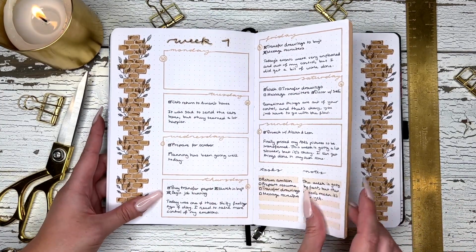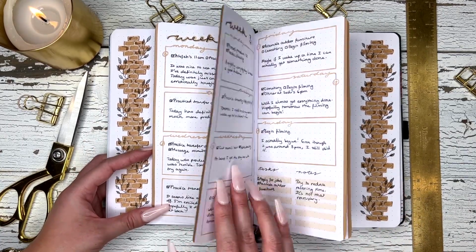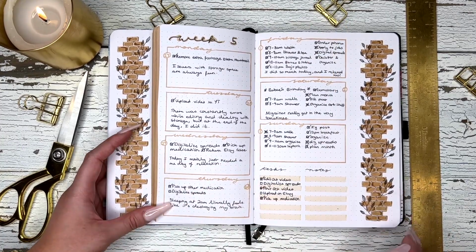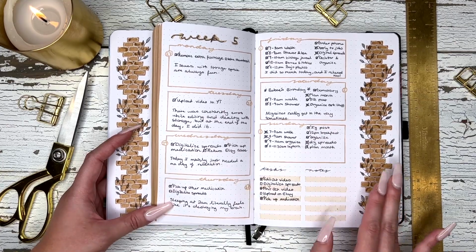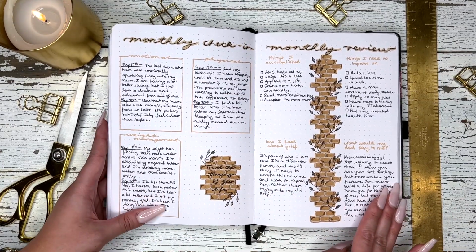And then for this month, I did the same type of weekly as last time because, again, I did not have time to decorate each weekly, so I just decorated the sides, and I tried some washi tape. And then this is my monthly check-in and my monthly review.